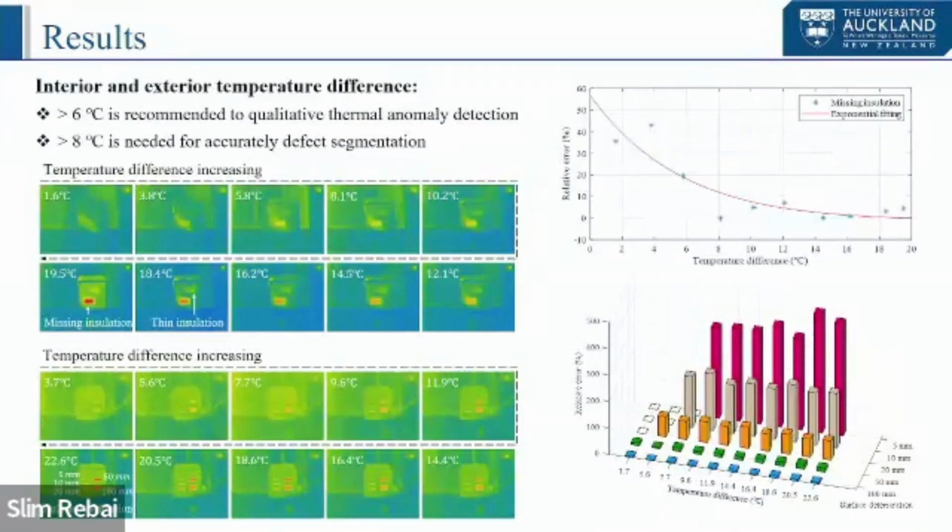And here are the results. The first is regarding the temperature difference between the interior and exterior environment. As the temperature difference increases, the image contrast and the visibility of the thermal anomaly increase. When the temperature difference reaches 6 degrees, all these anomalies can be identified from the thermal images.